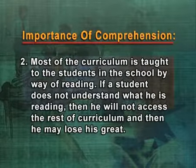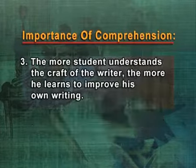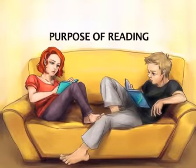Secondly, most of the curriculum is taught to the students in the school by way of reading. If a student does not understand what he is reading, then he will not access the rest of the curriculum and then he may lose his grade. Thirdly, the more the student understands the craft of the writer, the more he learns to improve his own writing. Now we have seen why comprehension is so important and why we should read. The question, why should we read, makes us come to the point, the purpose of reading.